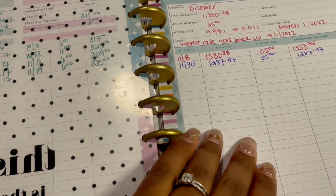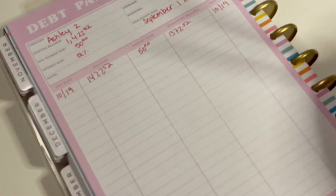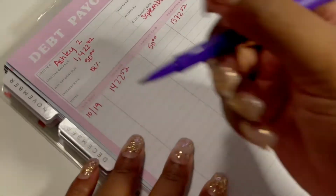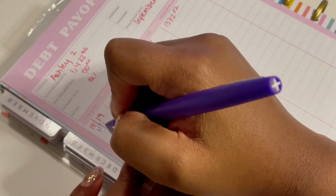Now we are going to go to our next debt, which is Ashley's 2 furniture. And these debts are in the order that I plan on paying them off. So the due date for Ashley's furniture is 11/19.